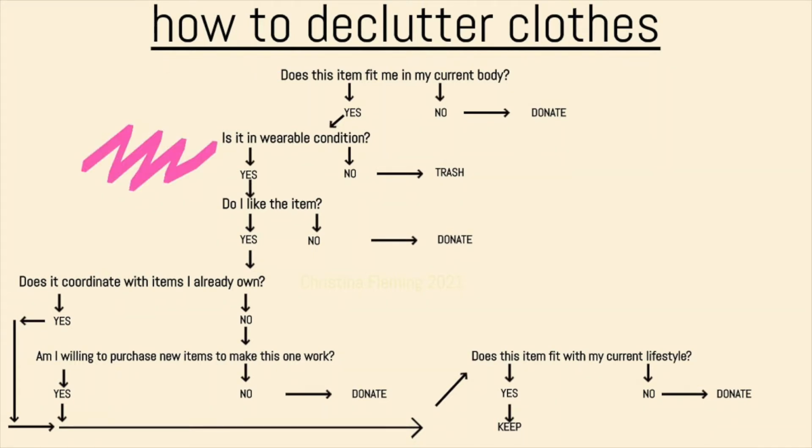Next, is it wearable? If something fits but it's so full of holes that it's indecent, it may be best to part with it. I'll talk about sentimental items later on though. Please don't donate unwearable clothes to the thrift store. Many of them have textile recycling programs, so you can contact your local stores about that. The landfill in my area also has a textile bin, so you can check with the landfill in your area about a similar program, and it's a free drop-off.